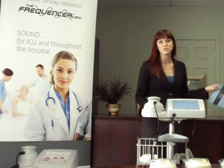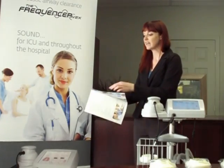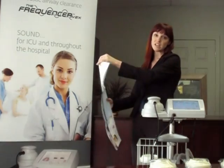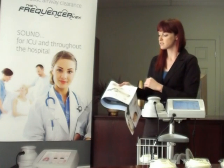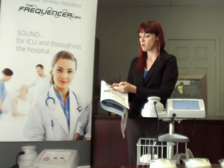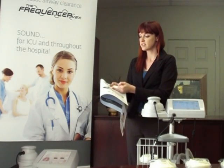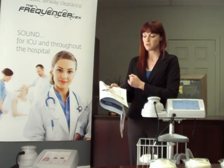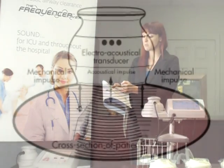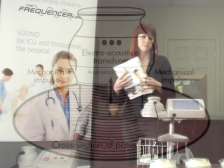An interesting study was done at the University of Paris. It was comparing how mechanical and acoustical waves are traveling throughout the chest. What they found out is that mechanical waves are strong where you apply them. As they travel throughout the chest, they're going to diminish rapidly. While with sound waves, it's the opposite. Very gentle where you apply them. As they travel throughout the chest, they're going to diminish less rapidly.